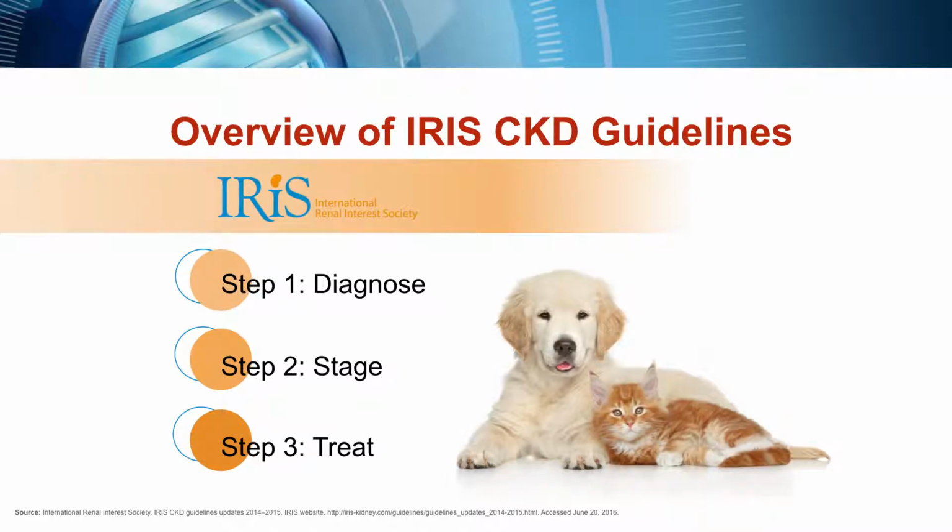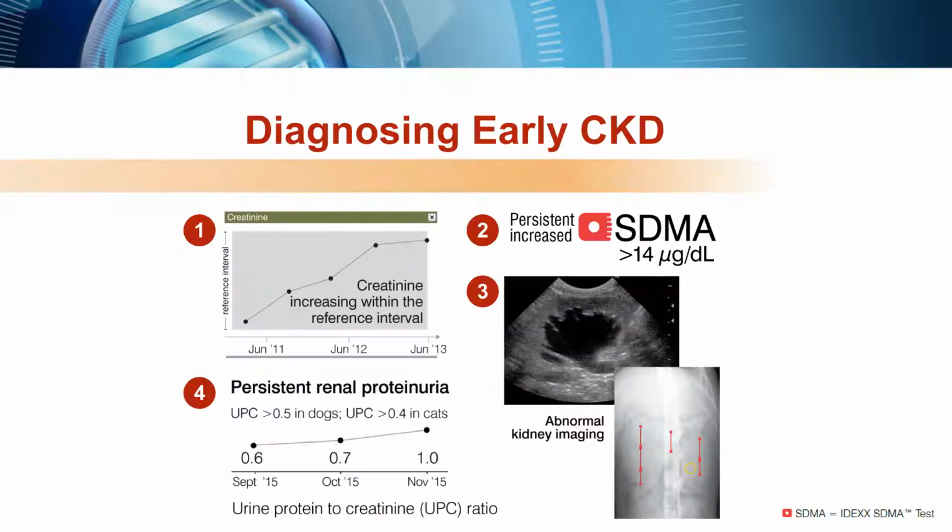I'm sure you're all familiar with the IRIS, so the International Renal Interest Society guidelines. They talk about diagnosing kidney disease, staging kidney disease, and then guidelines for treatment. They've incorporated SDMA into the diagnostic part of their guidelines.